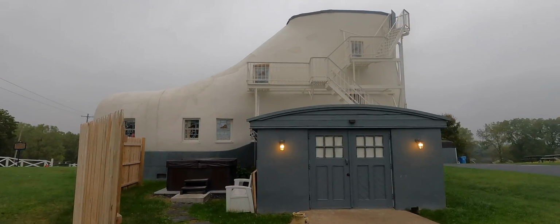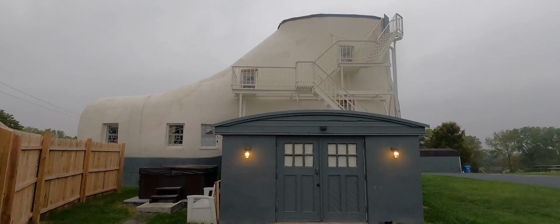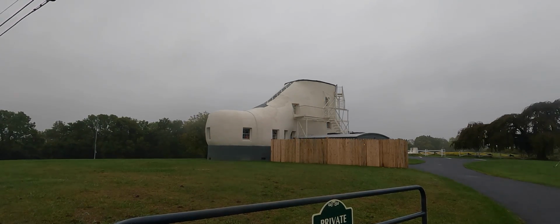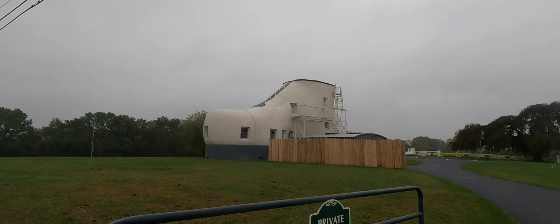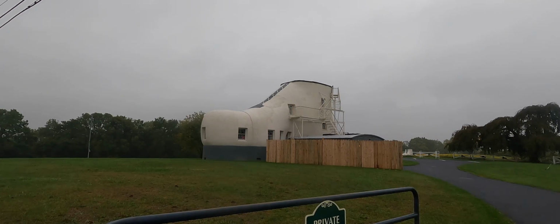The shoe house has 3 bedrooms and 2.5 baths. The windows all have stained glass designs of a shoe. There are 2 living rooms, one on the lower level and one on the upper level. The Airbnb listing notes that Hulu was included with the reservation, as well as earplugs to drown out the highway noise.